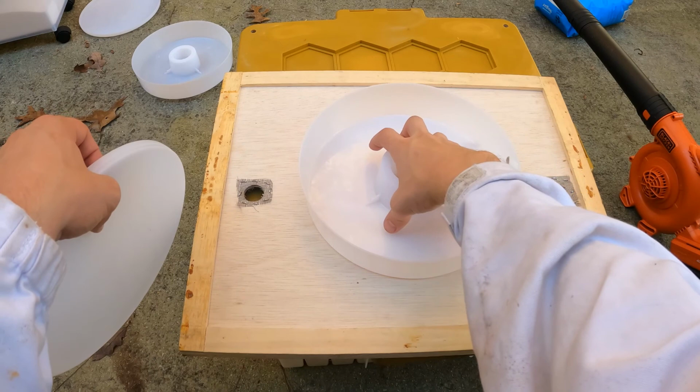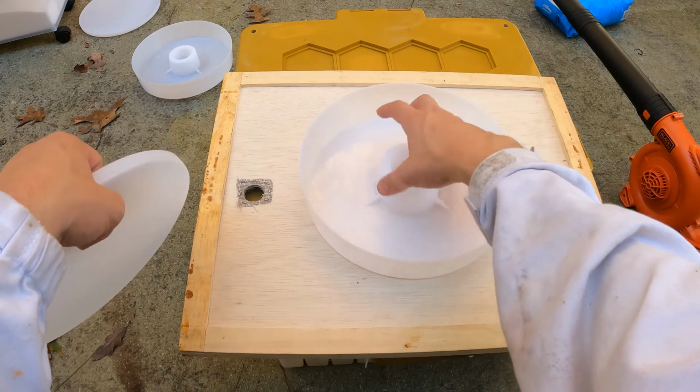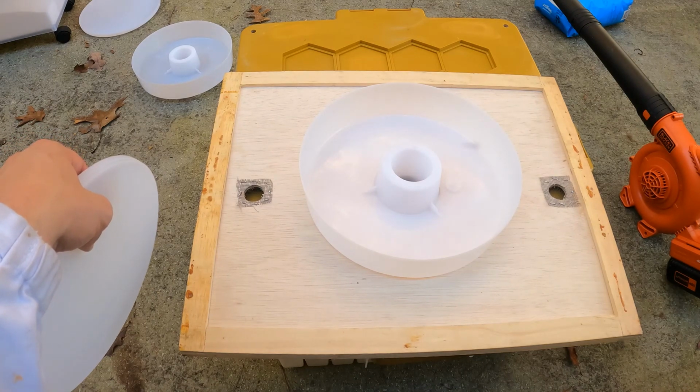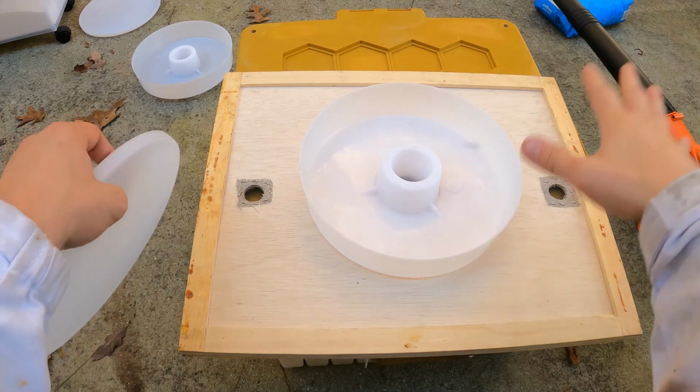There's really no point to it, because that's more if you were feeding liquid water, and we're not doing that right now. I bought these just for feeding dry sugar in the winter months. So it was more organized.